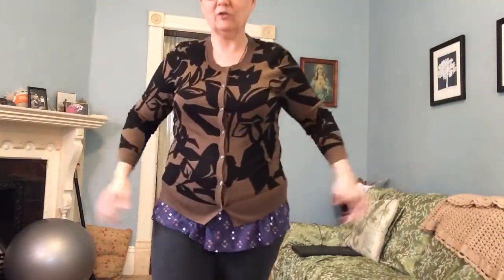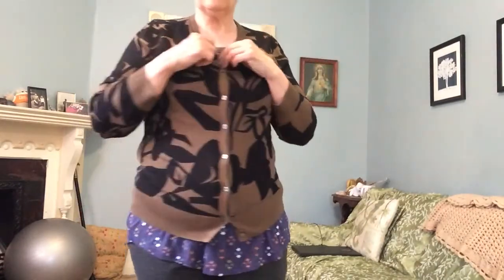The buttons are pulling just a little bit. It's a hair too small. It's not a lot too small, but I'm thinking going to a large. I think I might email Megan and ask if they have it.